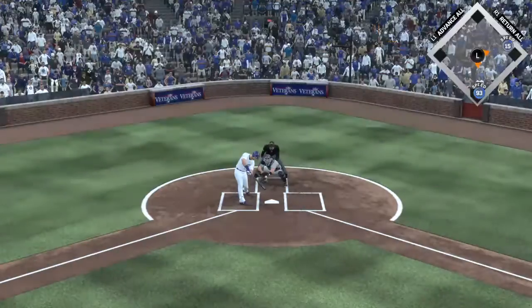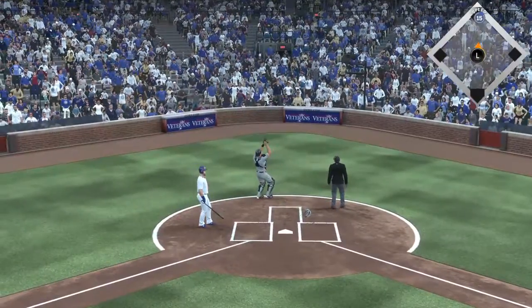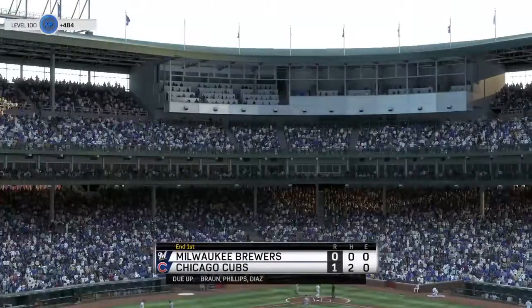Working for the punch out and the offering. And here's a ball hit in the air. Susac has a play, and the inning is over.